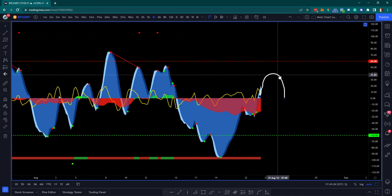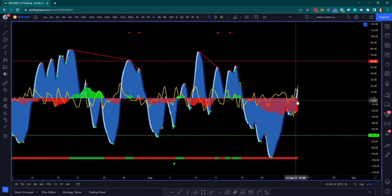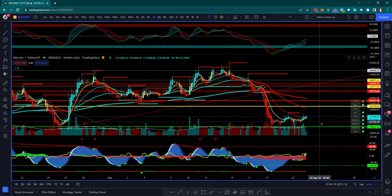So this is kind of a key indicator that I'm watching on the 4 hour. Who's actually in charge at this time? Personally, I think it's the bears who are still in charge, but there is leeway for the bulls to make some movements. And the 4 hour is displaying that.